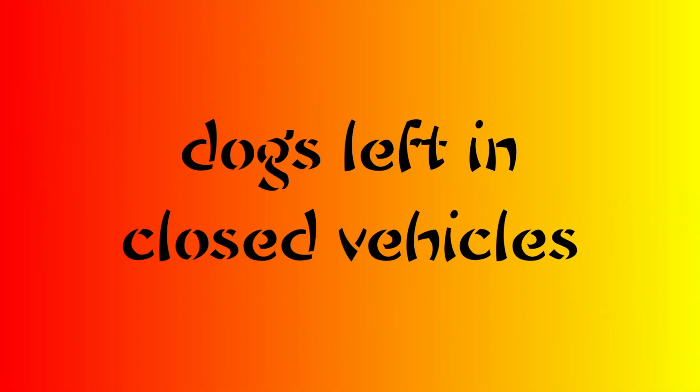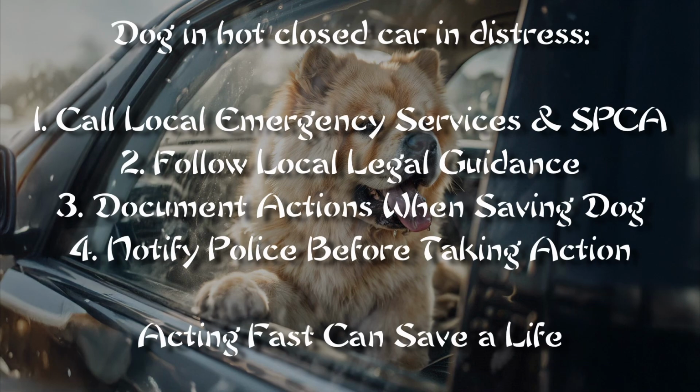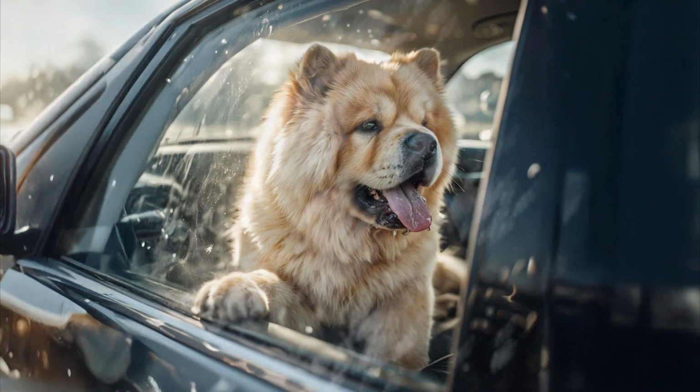Never leave your dog alone in a vehicle. If you see a dog in a hot car and they appear distressed, call local emergency services or animal control. If immediate danger and no responders are available, follow local legal guidance. Saving the animal may justify emergency intervention, but document actions and call the police first where possible. The key message: acting fast can save a life.